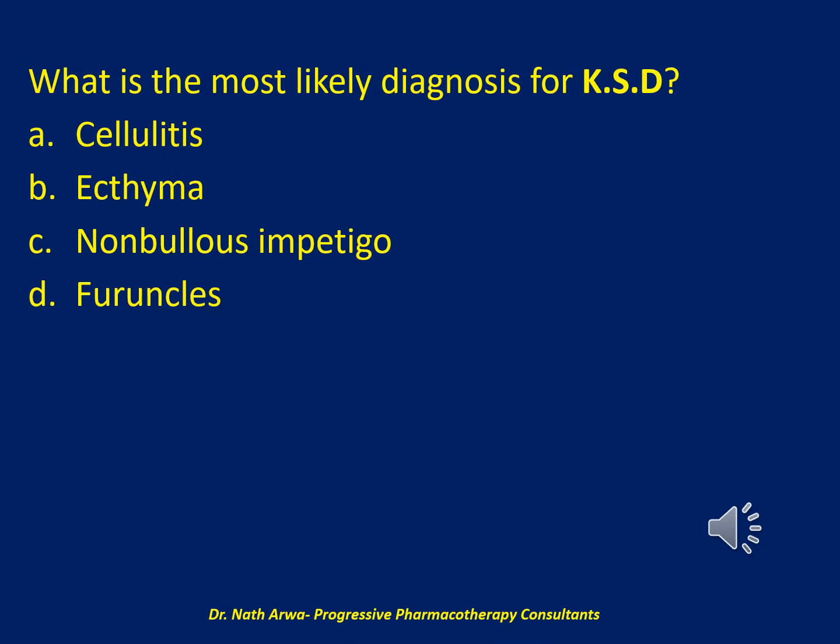So my question to you is, what is the most likely diagnosis for KSD? Is it A. cellulitis, or B. ectyma, or C. non-bullous impetigo, or is it D. furuncles? I will give you 10 seconds to choose the correct answer to this question from the listed options.